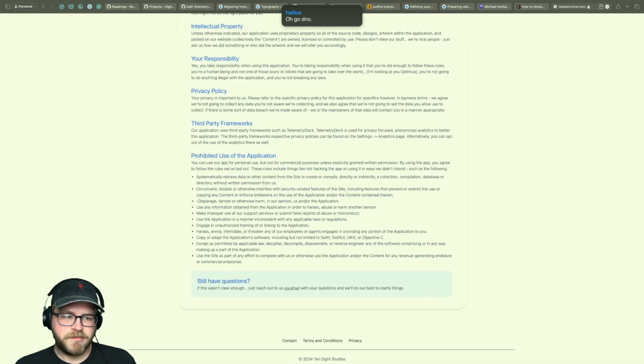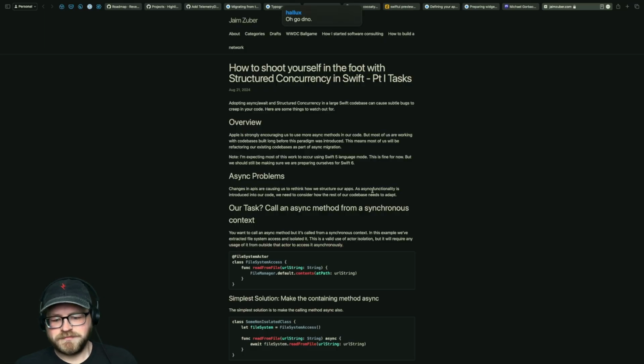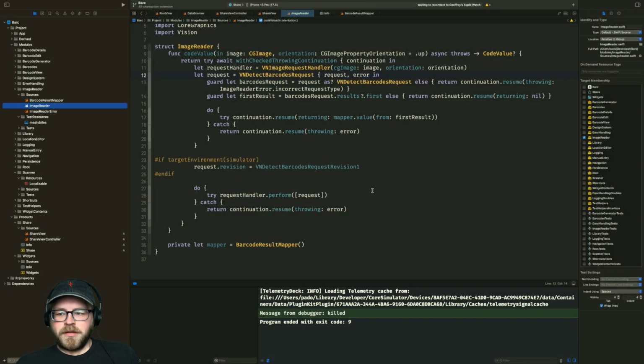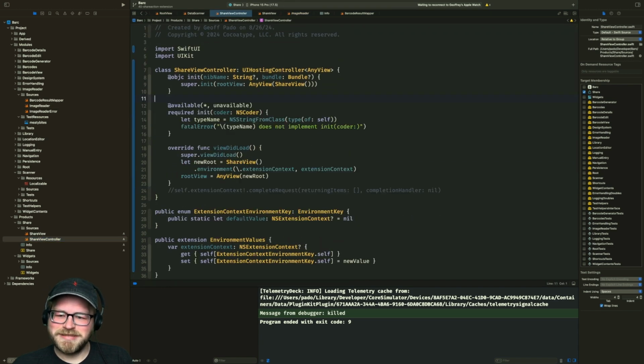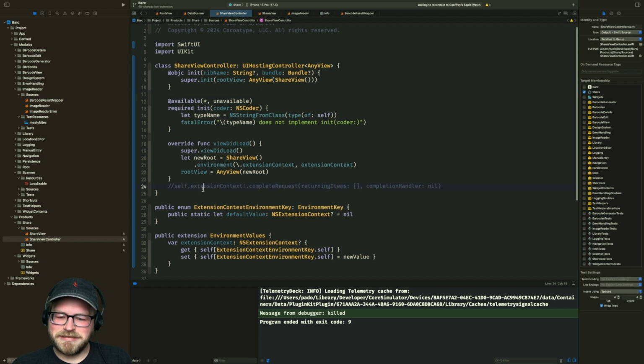Oh, go to know. Okay. All right. Image reader, code value in image, blah, blah, blah. Okay. Oh, this is going to have the same problem we have everywhere else. That's fine. It's okay. Figure it out. We haven't built a way to save a name on it before we actually are done with this. That's fine. We'll figure it out.